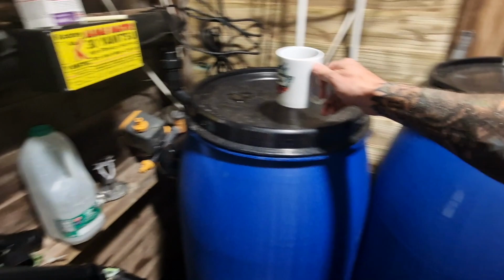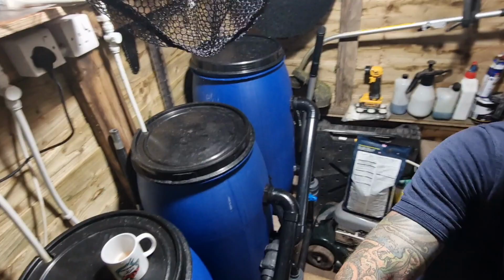I'm going to find a nice place to prop you. Bit of a mess in here. It is a functional shed. See, I'll put you up there. Let me just go over this again one more time.